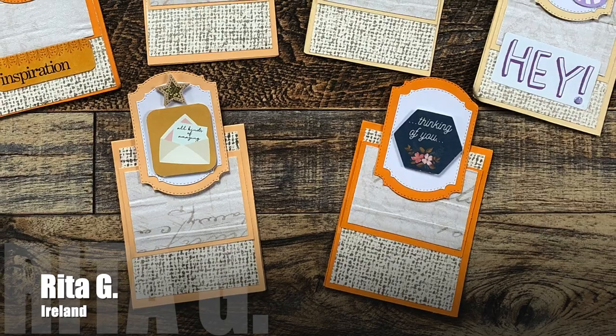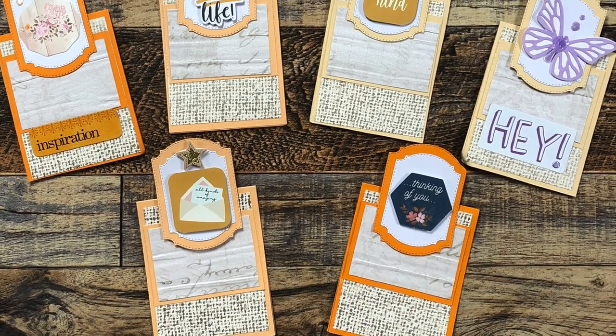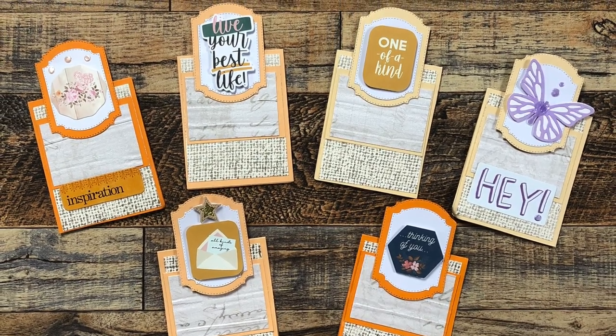Up next is a package of goodness from my crafty Irish friends. Rita has shared six cards using the September 2022 SheetLoad, and I love on hers how she used that fun shape for the tent topper. Thank you, Rita.